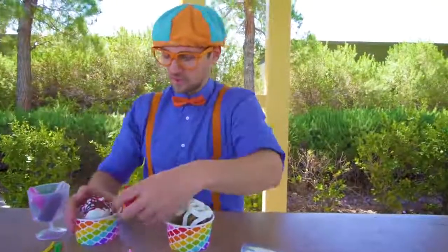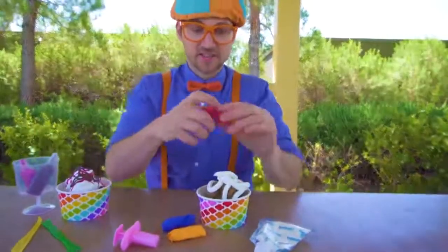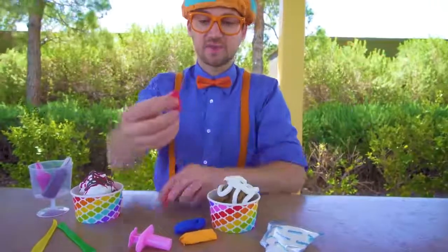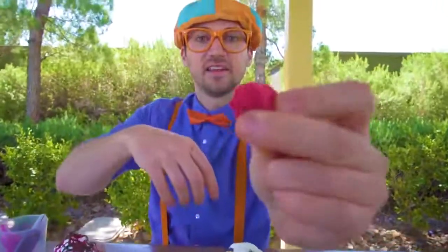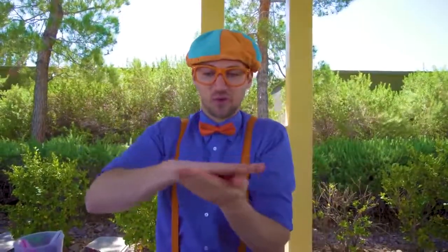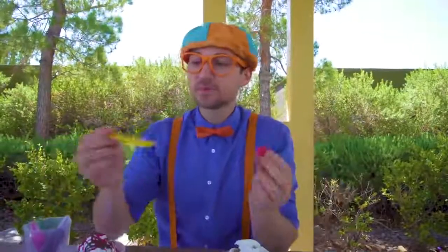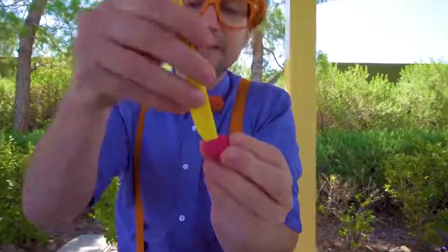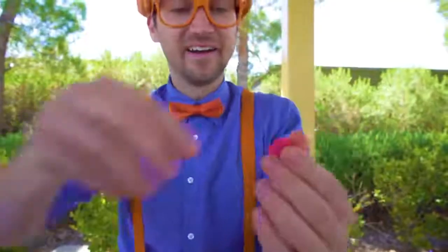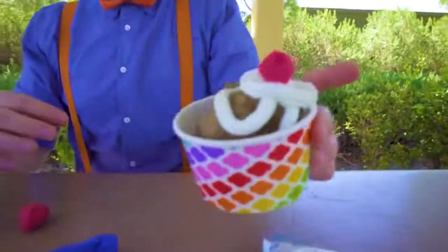Ooh, look at what we have over here. Some more toy molding clay. I think this deserves a cherry on top. Okay, let's take some off right there. And then squish it, squish, squish, squish, squish, squish. And let's roll it up. Ooh, that looks like a cute cherry. Let's put a little dimple up top. Yeah. All right, let's put it right on the chocolate ice cream.